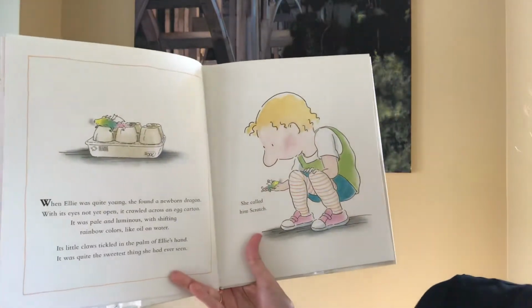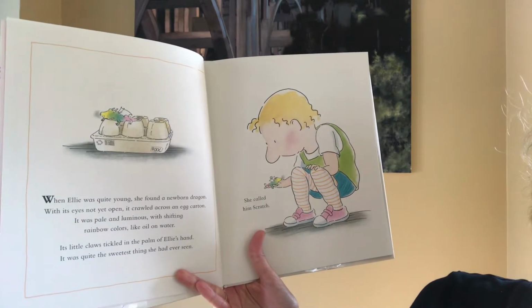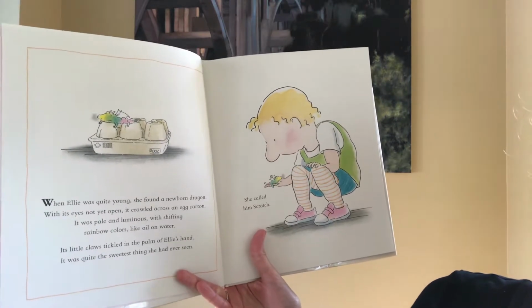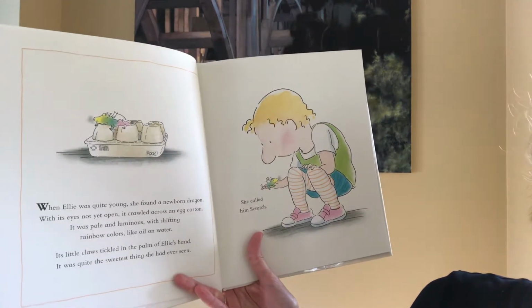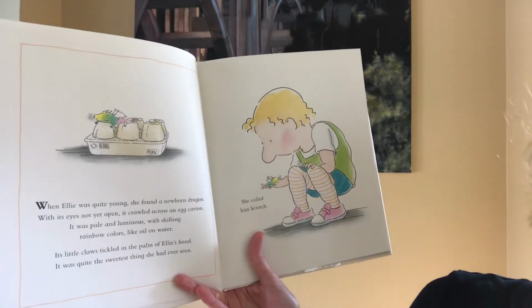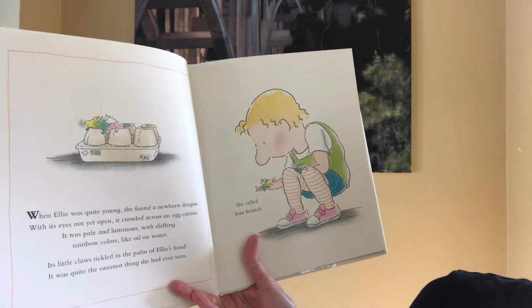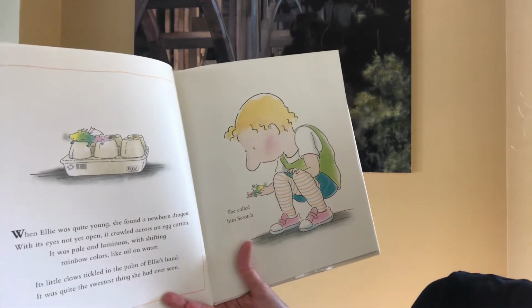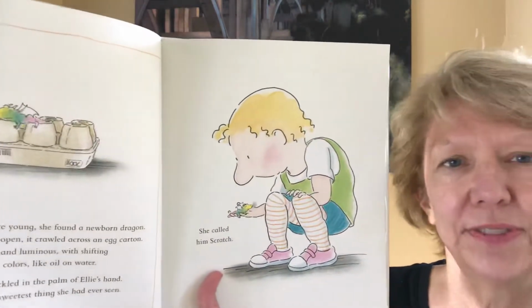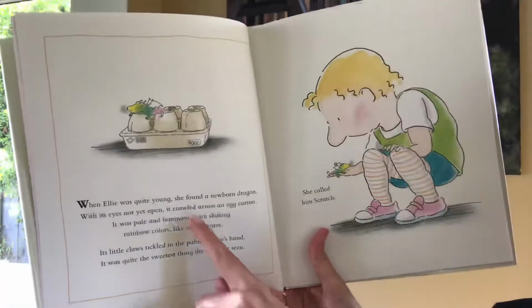When Ellie was quite young, she found a newborn dragon with its eyes not yet open. It crawled across an egg carton. It was pale and luminous with shifting rainbow colors like oil on water. Its little claws tickled in the palm of Ellie's hand. It was quite the sweetest thing she'd ever seen. She called him Scratch. Wow, did you notice that really good descriptive sentence?